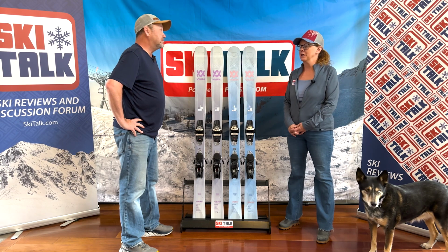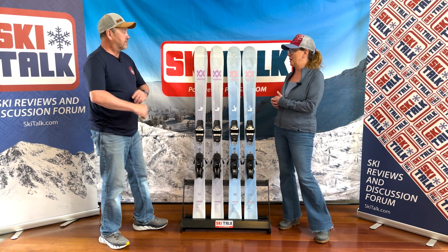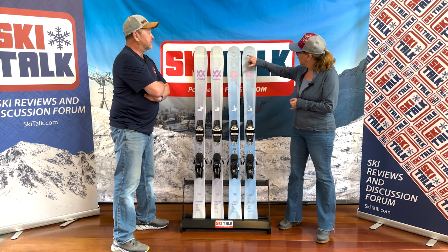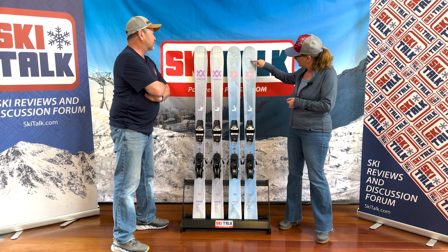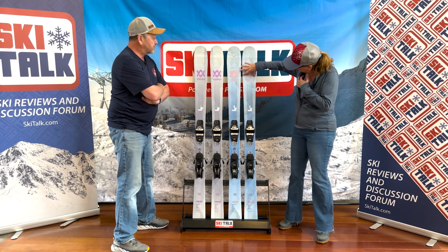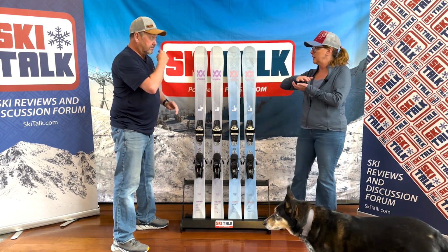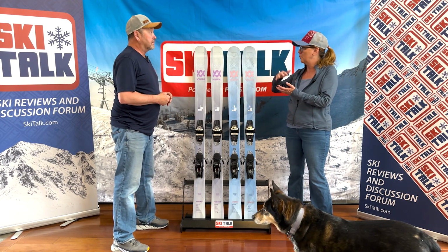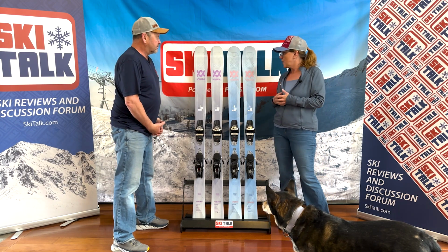The Völkl Secret 96 came out a couple of years ago. It was the first of the women's skis that came out with a tailored titanol and the tailored carbon construction. And the carbon stringers are tailored in how they're threaded and weaved through the tips of the skis. And the tailored titanol is the metal that comes through and changes the shape as it goes through the ski, so that at each different size, a woman gets the same experience on whatever size she chooses, based on what she needs for a ski. So I really appreciate that.